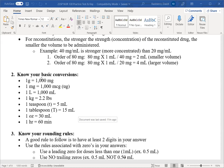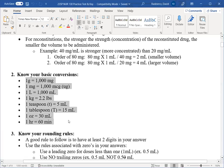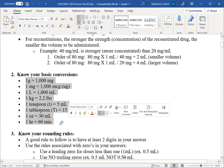So the first thing that I'll mention is make sure you know your basic conversions. Okay, you need to know these. These will not be given to you. You have to memorize them. You must know what these are. They will not be given to you.